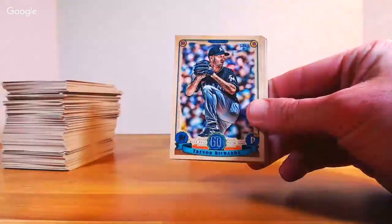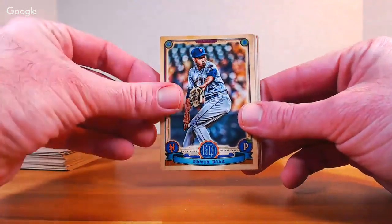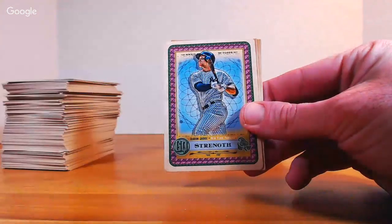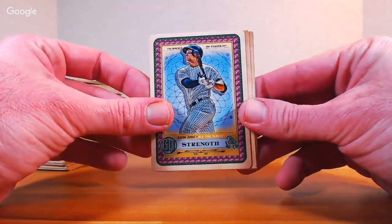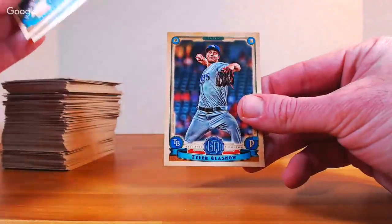Whit Merrifield. Trevor Richards, rookie Miami. Edwin Diaz, Mets. Jose Leclerc, Texas. Aaron Judge, Tarot of the Diamond, Strength. Encarnacion, Pujols, and Glasnow.